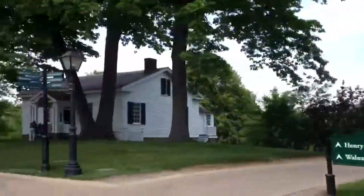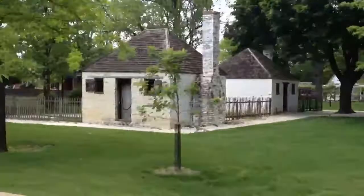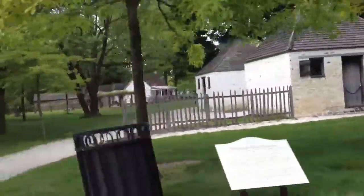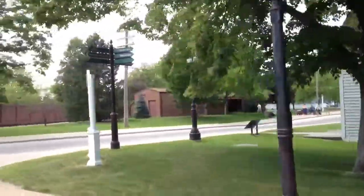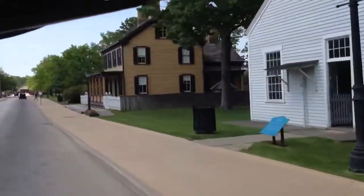How about this one? That is, well, it's the Swiss Chalet. That's not open to the public. Slave huts. Oh. What's unique about those is they're made out of brick. The only reason why they're brick is because the plantation that they came from down south made brick. Oh. So they used the seconds to build the slave huts.